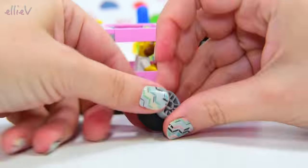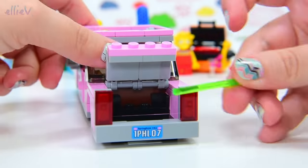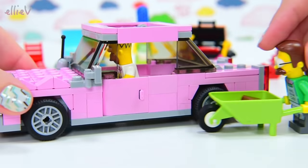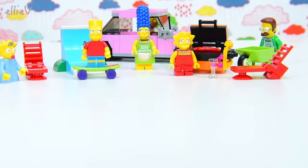We've got the side mirrors on, and now we just need some wheels, some headlights and some brake lights. We're going to put a radioactive bar in the boot because he's taken it home accidentally, and we can put his suitcase in there so he can head off to work. Good job, Ned, and you got your wheelbarrow back. That's good. We're up to bag number two.